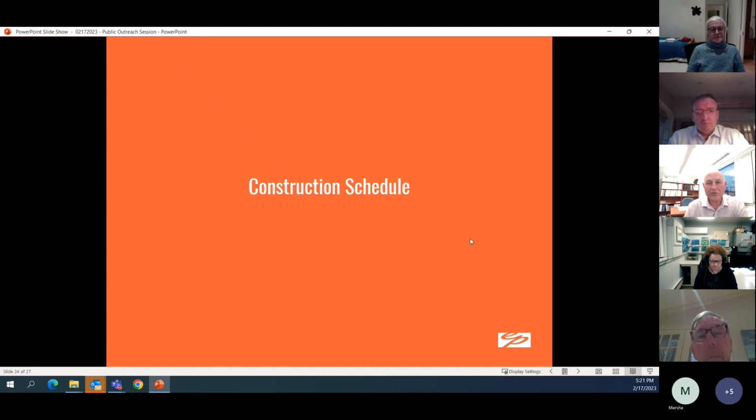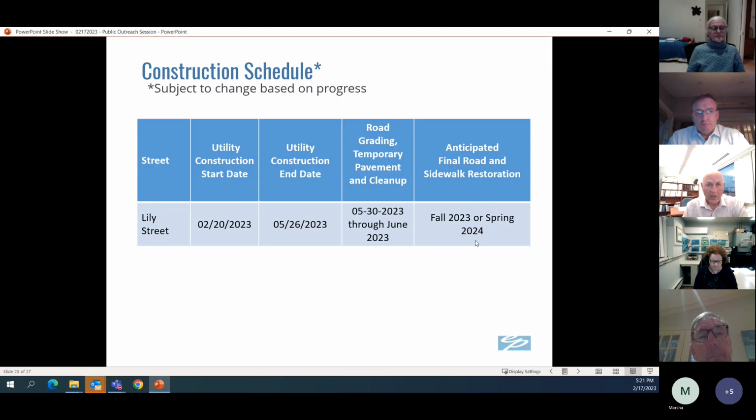So on the construction schedule, we mobilize on Lily Street on 2/20/2023. Perfect world, we hope that we complete the work by Memorial Day, 5/31/2023. If we don't complete, we're only going to tackle as much as we can handle. So it'll be maybe the first half, and we'll see how that goes. If we have enough time between now and Memorial Day, we're going to tackle as much as we can.